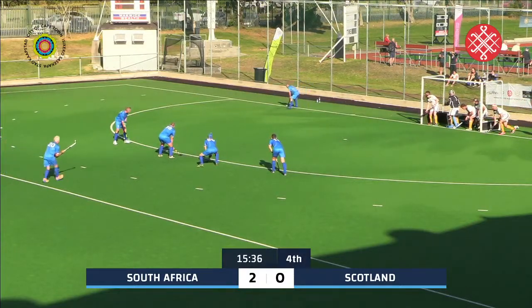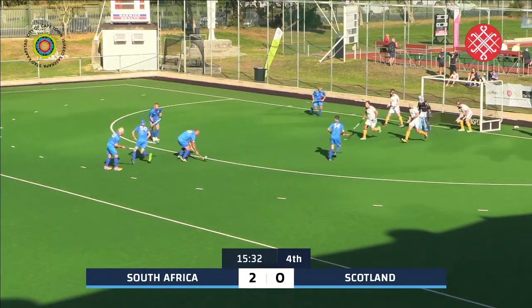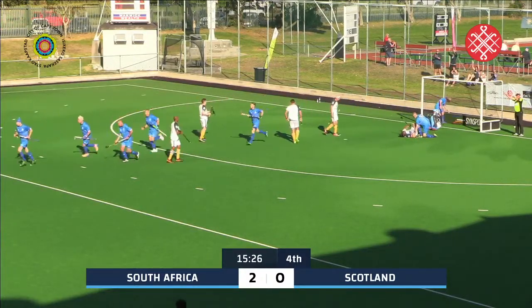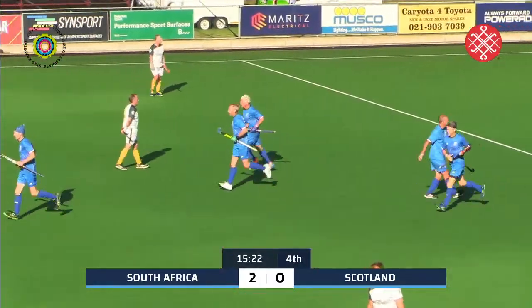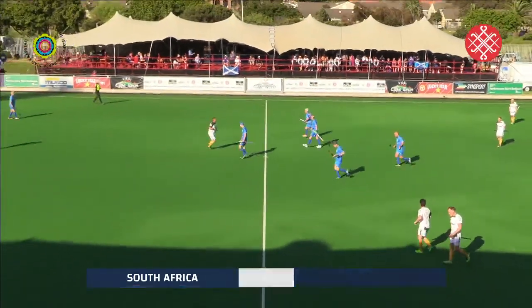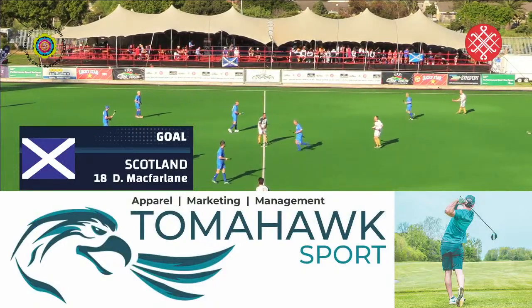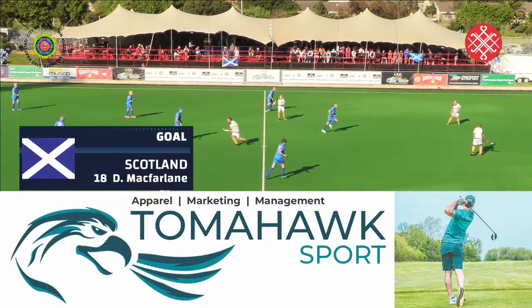What will it be for Scotland? There from McFarlane, goes to the left-hand side, looks for the deflection, and it's in for Scotland. They've gotten themselves back into the game. A brilliantly worked short corner, slipped the ball to the left, then it went off to the right-hand side, got the deflection by O'Toole, and Scotland have halved the deficit. It is now South Africa 2, Scotland 1.